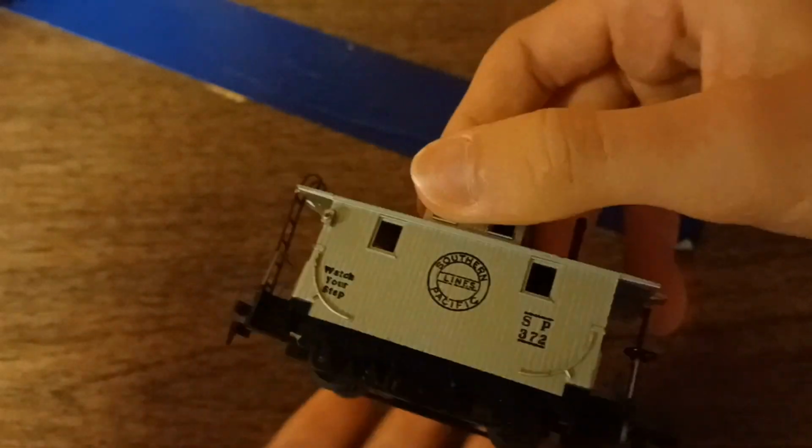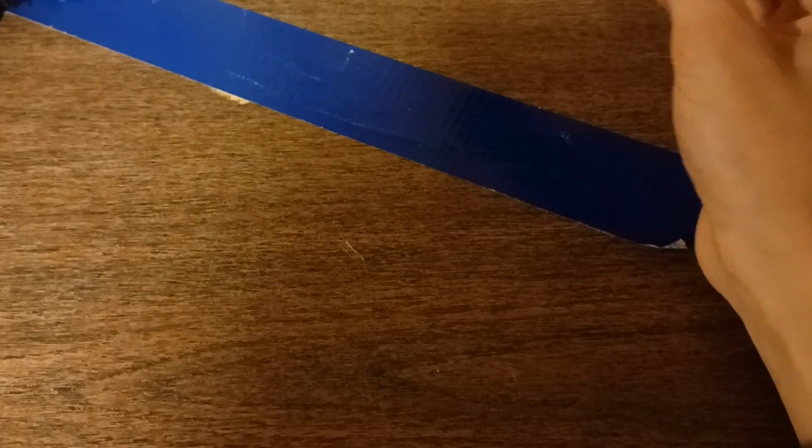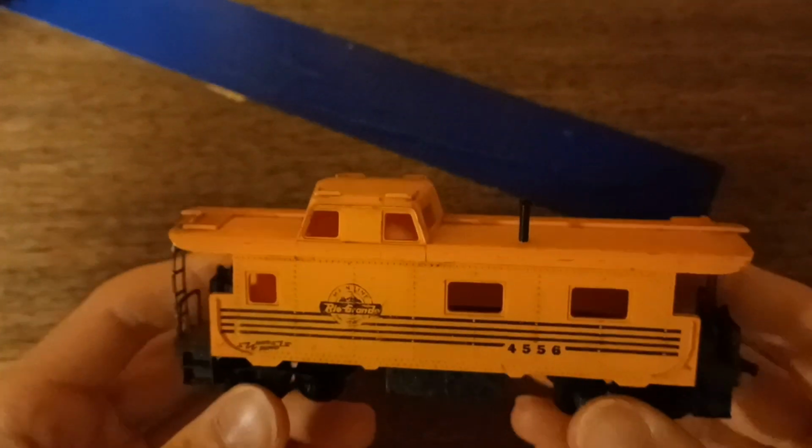And this will be my profile picture until next week when we'll be doing another Bobber caboose. The final one that appeared in a couple of sets was the Union Pacific Bobber caboose. But another different caboose is the Rio Grande A-wheel caboose.